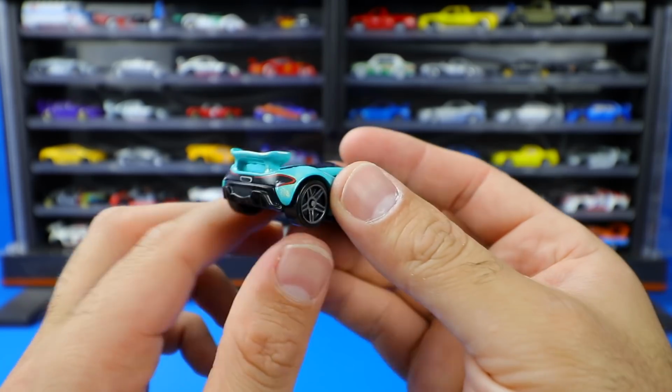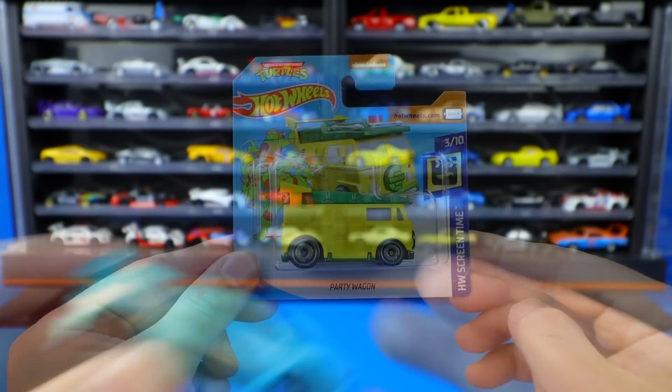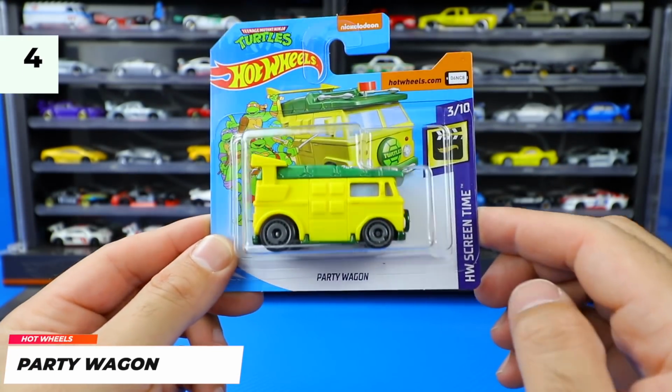Nice looking details on the back end, the exhaust right there. All around, such an amazing casting. I love the McLaren P1. Teenage Mutant Ninja Turtles Party Wagon from Hot Wheels, screen time.